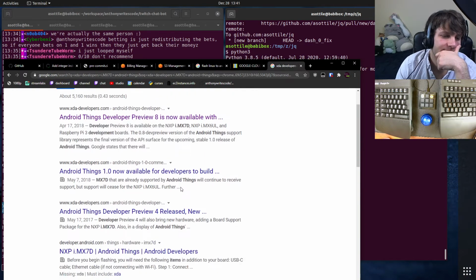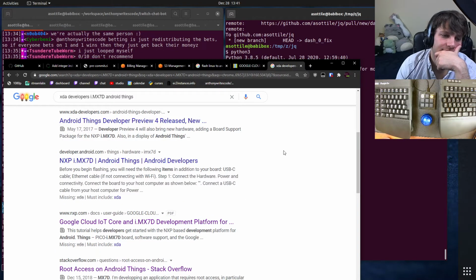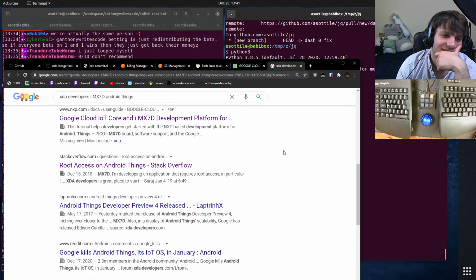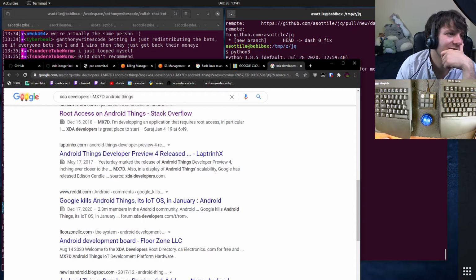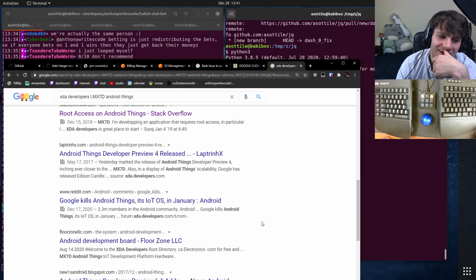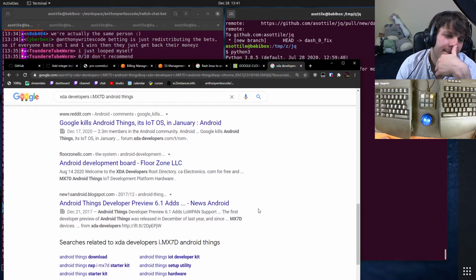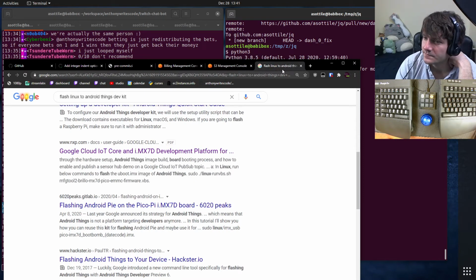Yeah, I don't know. But anyway, if somebody knows about this, I'd love to know how to root this device and put Linux on it. The other thing is Google has killed this entire product line, so I don't think anyone cares if I root this thing. But yeah, that's what I want to do with that.